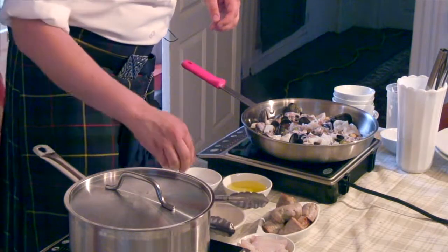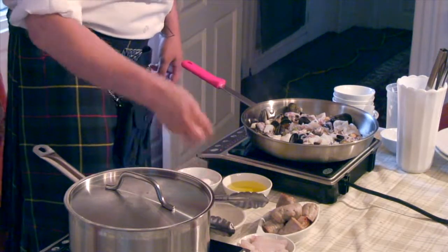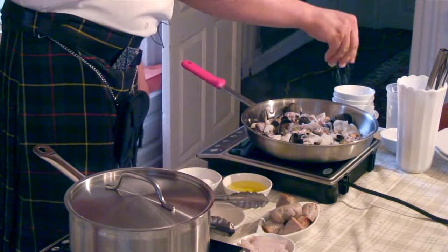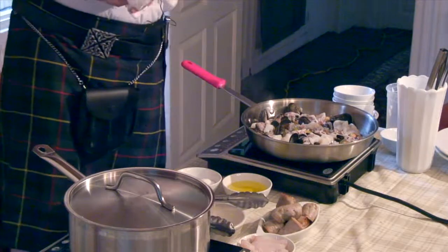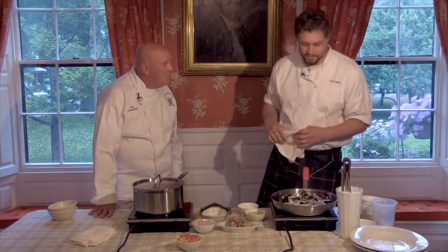Once again, we have another couple seconds there, but I am going to add a nice large pinch of salt here the moment we added our calamari. I was wondering when we were going to see salt. We're actually going to put some seasoning in there.